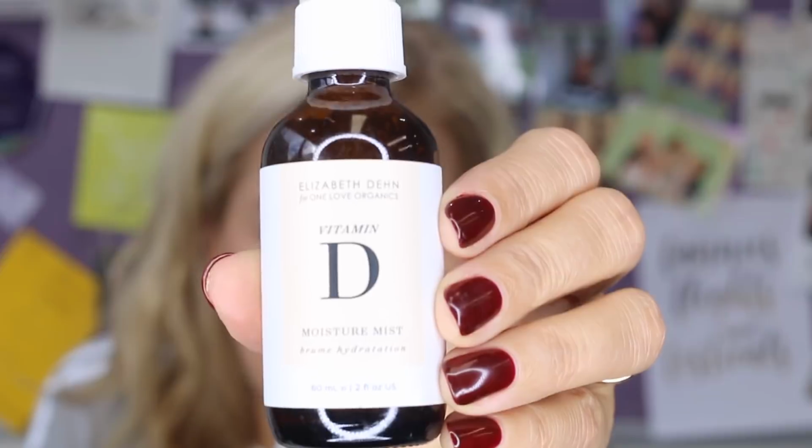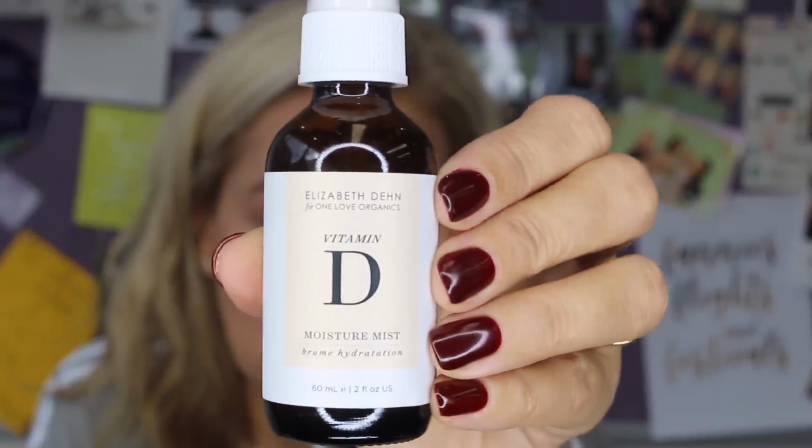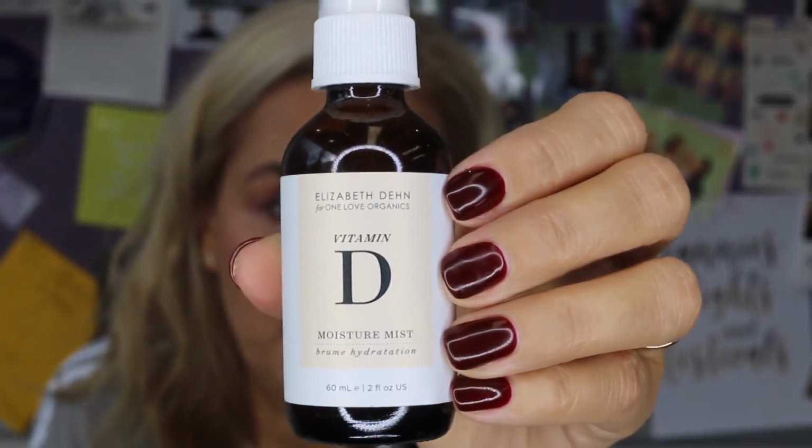Let's do mists. Two mists. One I will definitely get when I'm in LA. I think I'm in LA in January and I will get another one of these. This is the vitamin D, Elizabeth, what's her name? Elizabeth Den for One Love Organics. I picked that up in the detox market in Santa Monica.